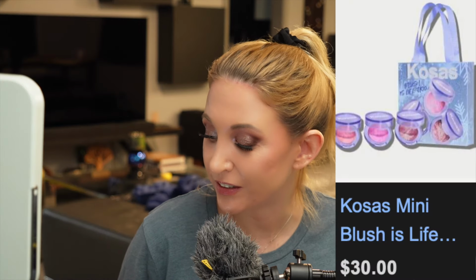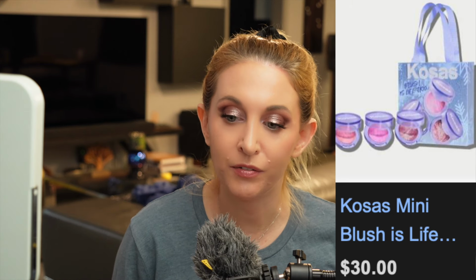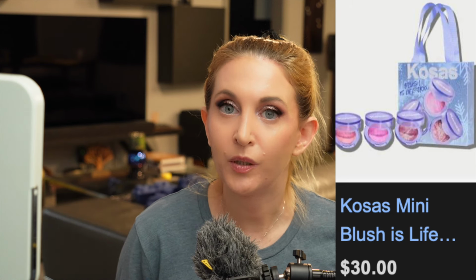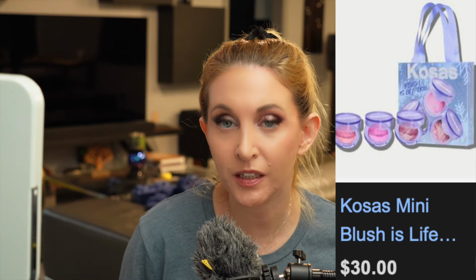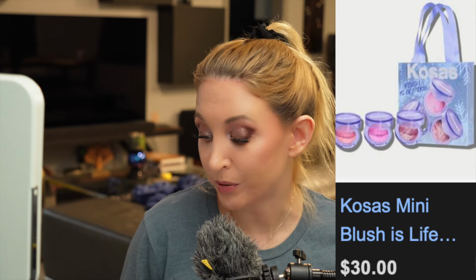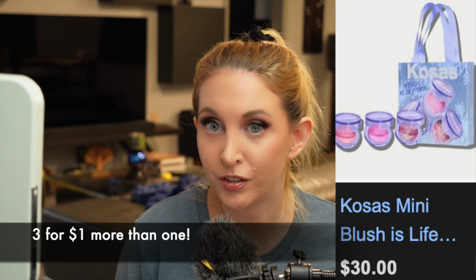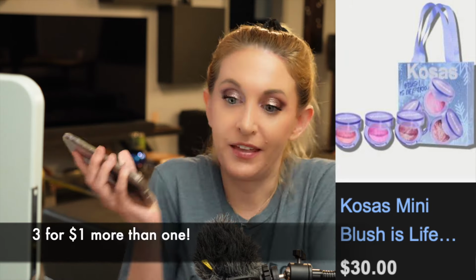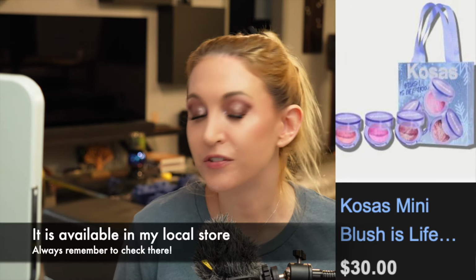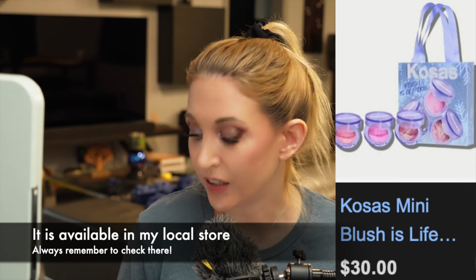I also have the Kosas mini blush. I have the trio on here. When these first came out, I really went down the rabbit hole trying to pick one shade that I wanted, and I struggle with decisions at baseline, but needless to say, I would way prefer getting minis. Minis of anything except for concealer and foundation are always the way to go for me, but especially with this because that way I can try three. So I have no idea if this is going to come back in stock or not, but if it does, I'm definitely buying that.